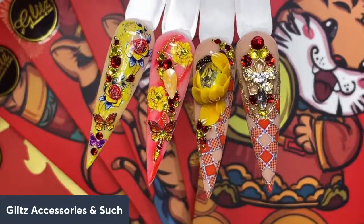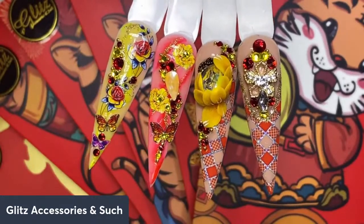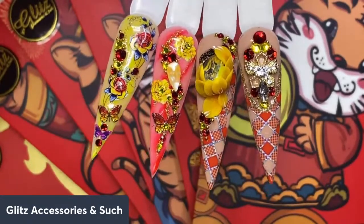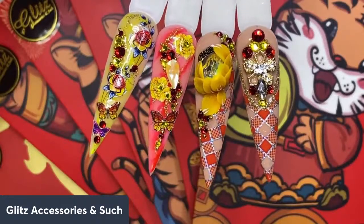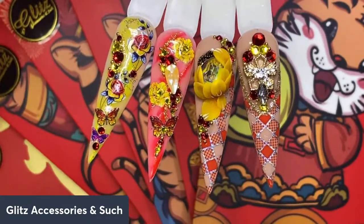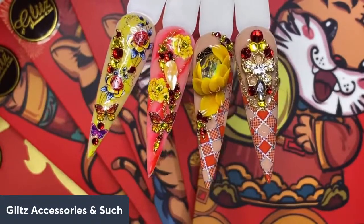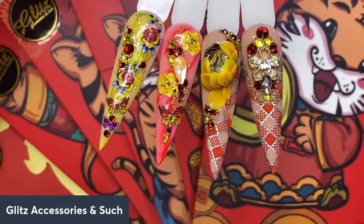Just head on over to the website and start adding all the stickers you want, or the ones you couldn't get last time. Grab them all, stock them up, so that way you can stay on top of the trend and fulfill your clients. If you're doing it for yourself, you're absolutely saving your hubby, your fiance, your boyfriend, your significant other a ton of money. They'll be so happy. Say, okay, here, babe, here's a credit card.